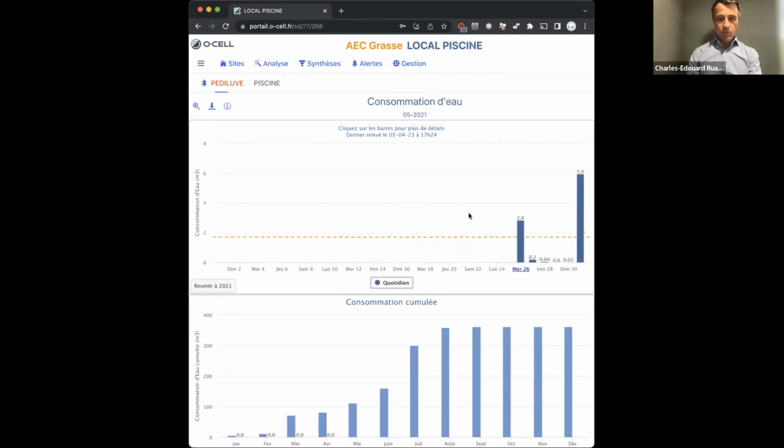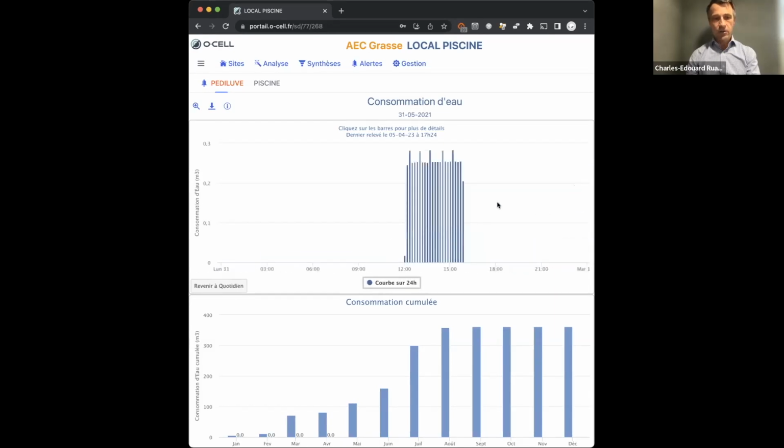If I go here, we're back on the chart that we saw earlier, where you see that the orange dashed line means it's the threshold, and when the water consumption, the daily consumption, goes over the threshold, the alarm will be triggered. And we can see here that on several occasions the threshold's been crossed, and it means that the customer received an alert. And we can see here that we have, of course, very high consumption going on for a fixed period of time, which means that the faucet's not been closed, as I explained earlier.